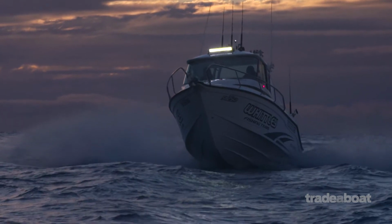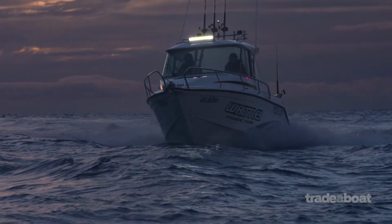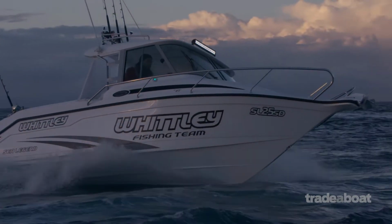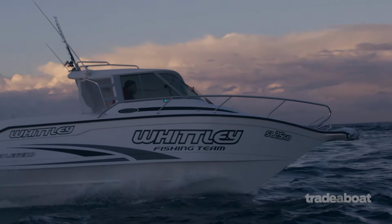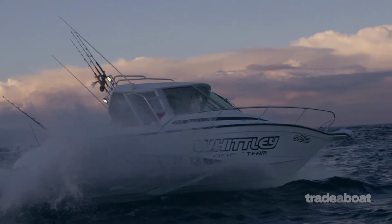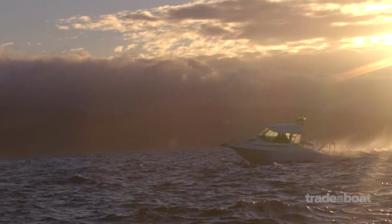The deep V and sharp bow had no trouble working through the windy and messy seas around Apollo Bay. No boat would be dry the day we tested the 25 hardtop, but I only needed the wiper when quartering on.